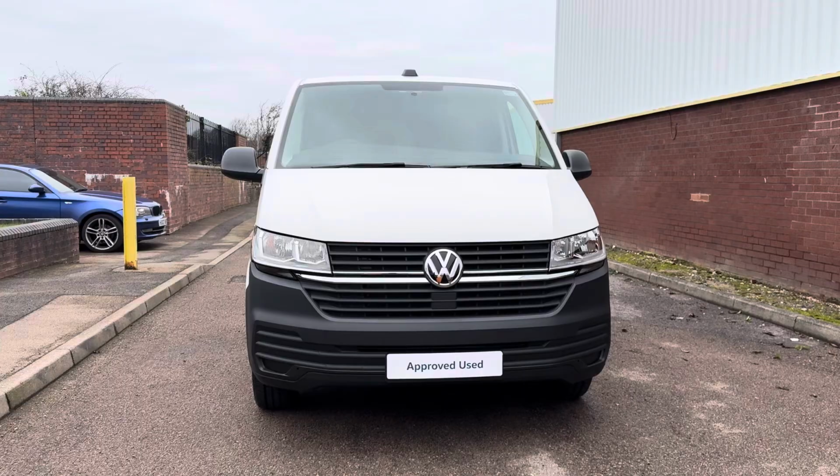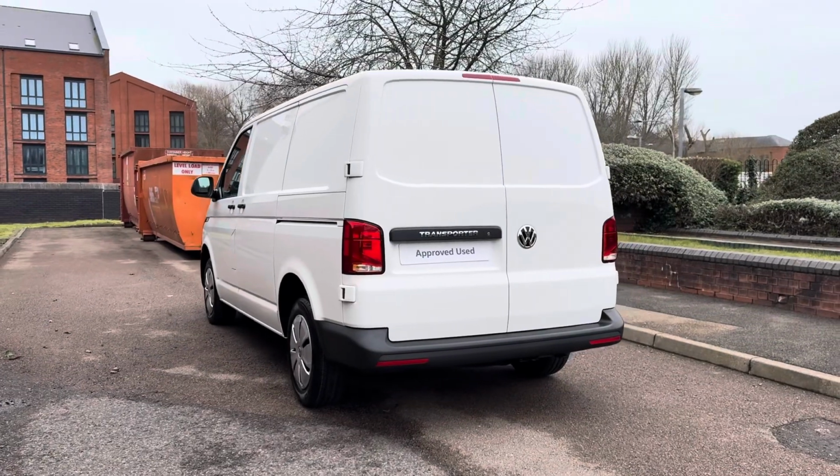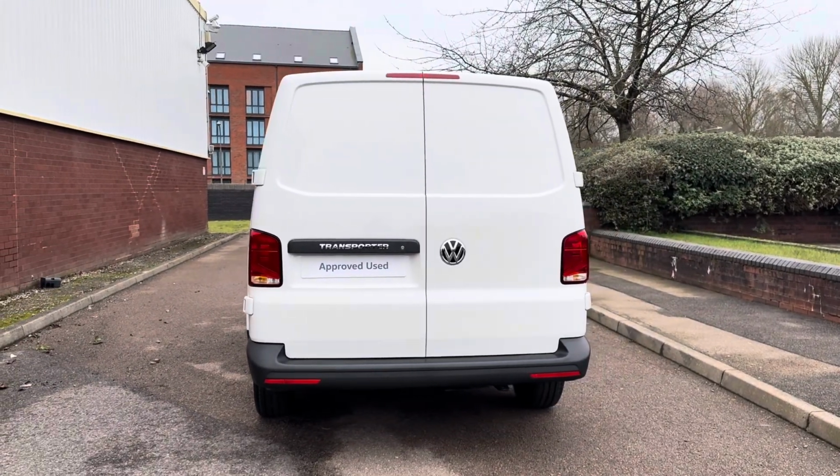This transporter comes in a short wheelbase which allows it to manoeuvre easily. It also comes with a 2.0 TDI engine pushing out 110 PS. This transporter comes in a beautiful candy white colour with a solid finish.